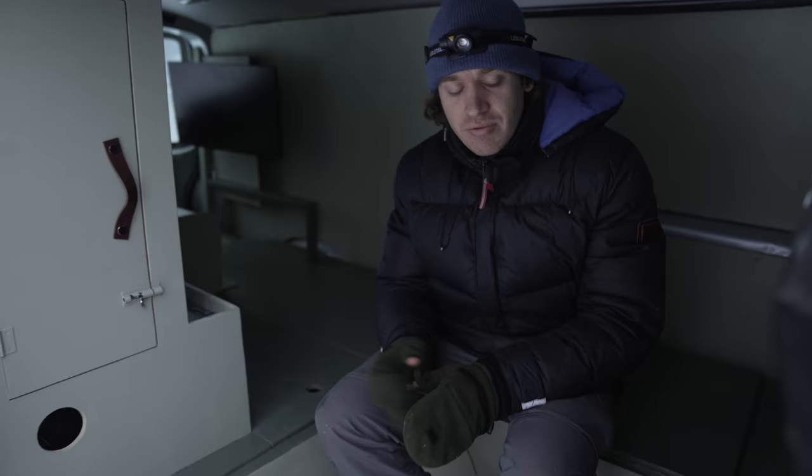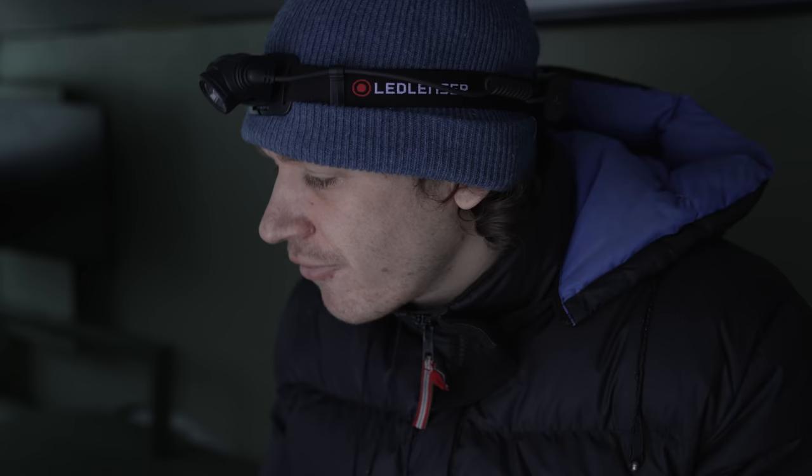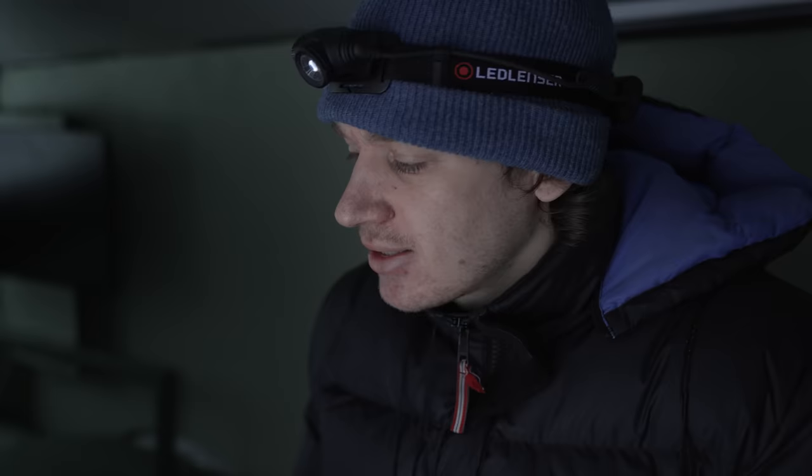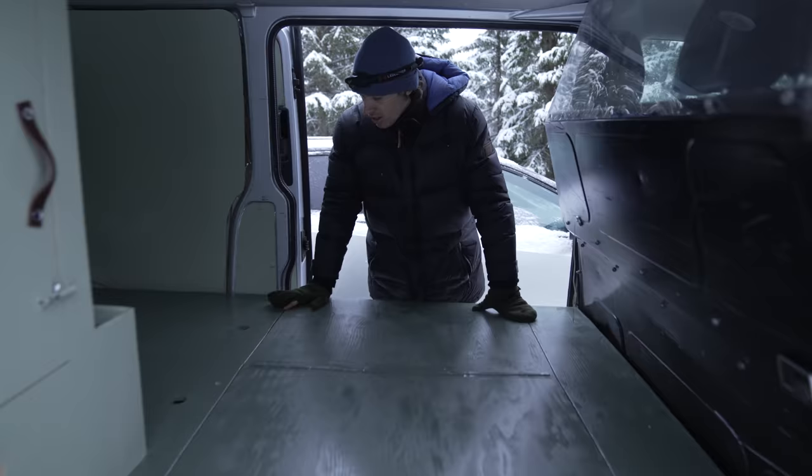And one of my favorite things about the van is actually this right here, which is our heating system that we just got installed. Here we can put whatever temperature we want. I think it uses like 2 deciliters of diesel per hour. And it's a 2 kilowatt heater, which is plenty for a space like this. So this right here, you can actually turn into a bed by doing like this. And you have a nice comfortable bed for one person or two people that like each other.